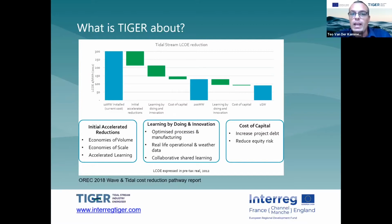What Tiger is all about is looking at the levelized cost of energy for this technology. So in 2018, the Offshore Renewable Energy Catapult produced a report looking at wave and tidal and the cost reduction pathway. So we can see here that we had in 2018 approximately 10 megawatts of installed capacity, which was costing on average £300 per megawatt hour. We believe through various initiatives that once we're at 200 megawatts installed capacity, the levelized cost of energy will have dropped to below £150 per megawatt hour. And again, by 1 gigawatt worth of installed capacity, we'll be down below £100 per megawatt hour, which is competitive with nuclear power.